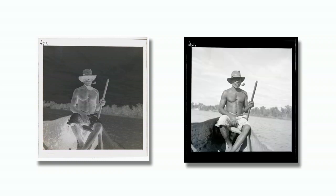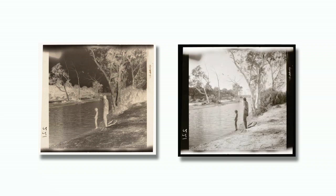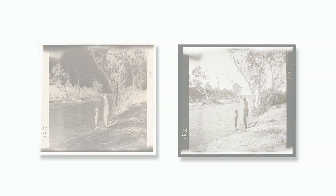Here we have an example of a particularly well-exposed and well-developed negative, and here's the positive that we've created. The amount of detail that we can extract from these is extraordinary, especially of the medium and the large format negative or transmitted material that we've got. Here's another example. Again, this is absolutely beautiful to see in true life. The amount of detail is so rich, it's almost like an etching.